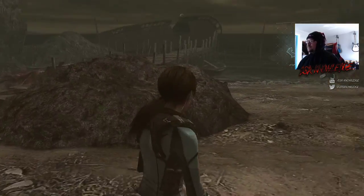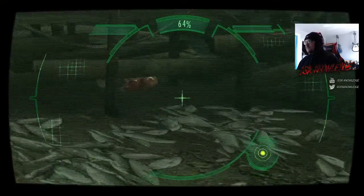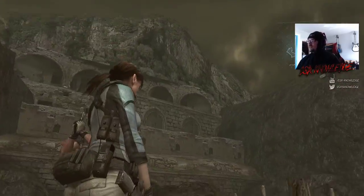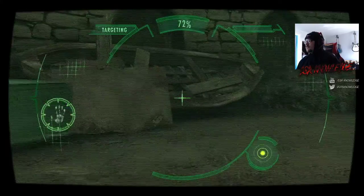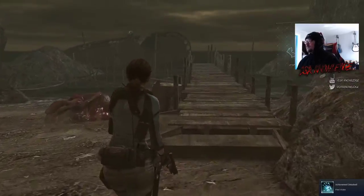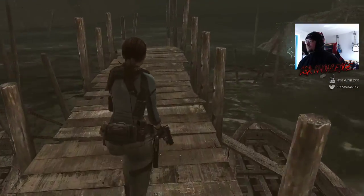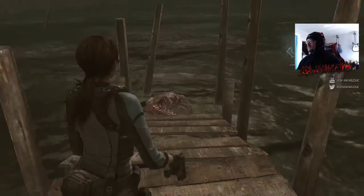FBC. Not enough data yet? Oh, there's one over there. Oh, I'm supposed to scan the handprint? Cool. First victim. Little pill popped up. That mean we created a vaccine?